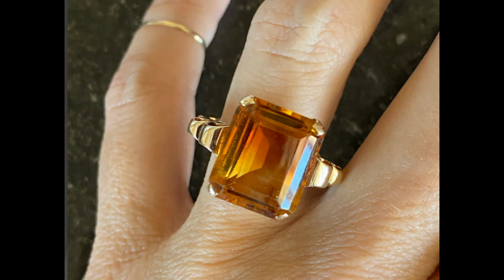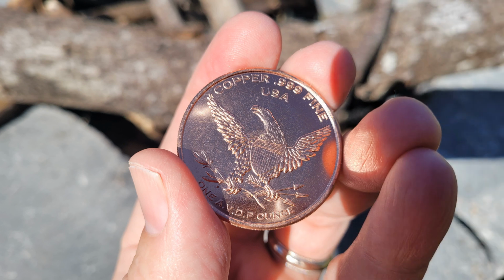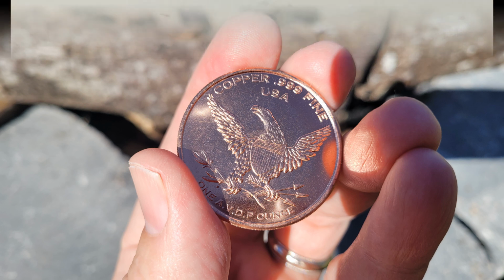Apples and oranges, sure. But what I'm getting at is that the cost of metal is not the end-all be-all to owning a copper round like this one if potential small barter is one of your goals. It's a part of it, but not everything.